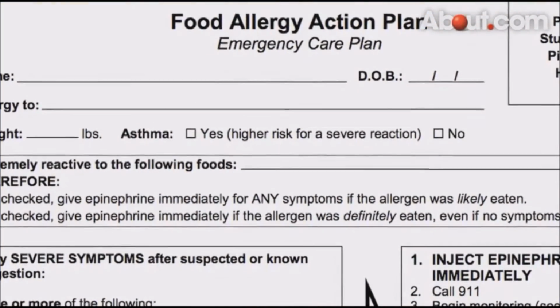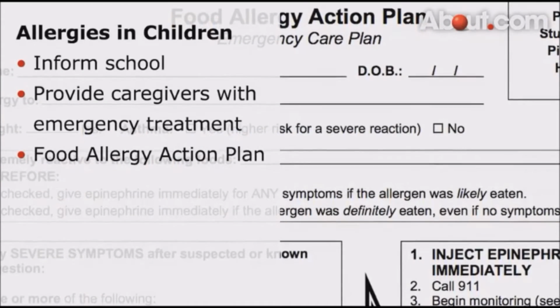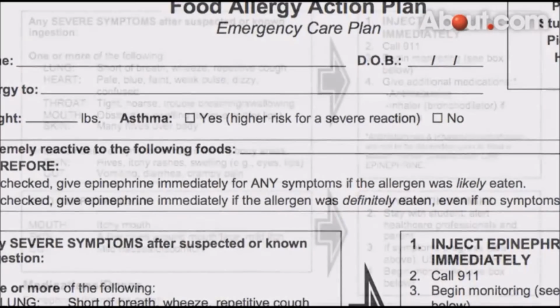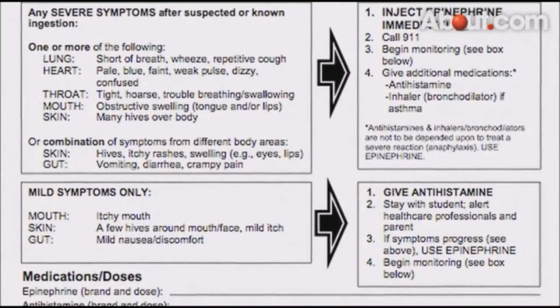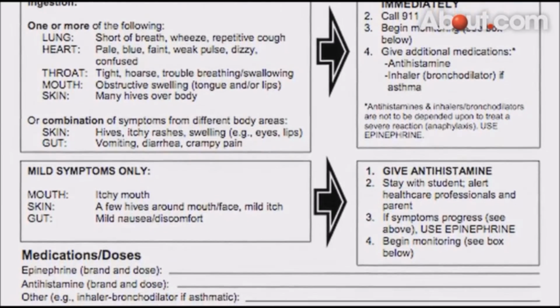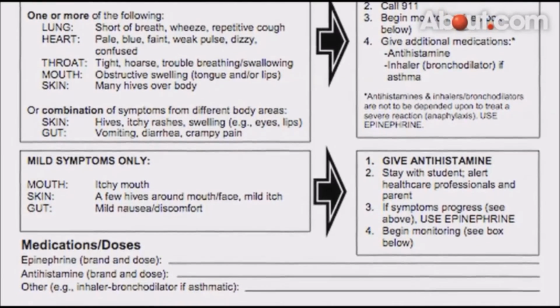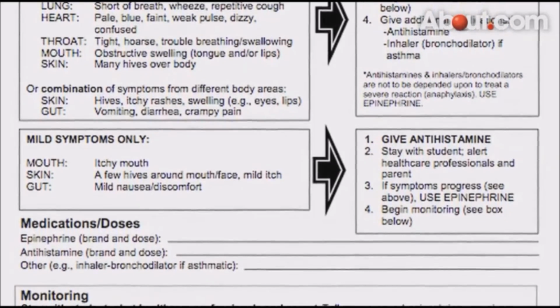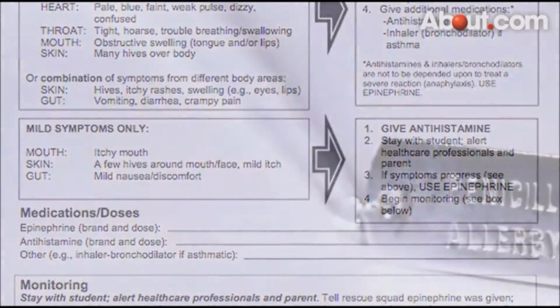Lastly, every child should have a food allergy action plan. This is a personalized action plan including a list of their allergies, signs and symptoms that the child might experience during an allergic reaction, as well as appropriate treatment instructions and emergency contact information. This should be regularly updated for any changes in the child's allergies or possible changes in medication doses.